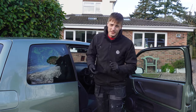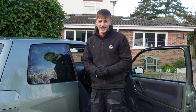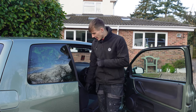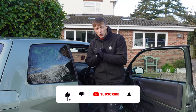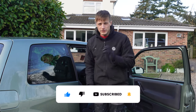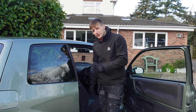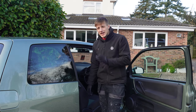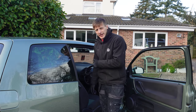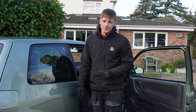Time is really ticking for this little Lupo. We need to get this thing sold sooner rather than later. I've just been getting the interior cleaned up, gone round all the plastics with a brush and towel, scrubbing, wiping and repeat. And we've also, as you've seen, got the seats wet back. They're now drying, got the car running with the heater on and a dehumidifier in the car to try and get rid of that moisture.